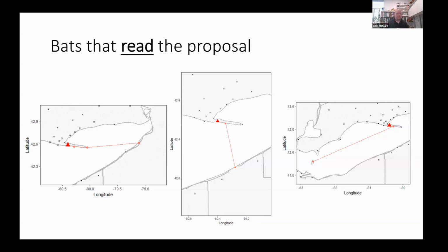And very conveniently, we had bats that took the time and were very courteous, and they actually read the proposal and did what they were supposed to do. Here we've got 3 examples of bats that did indeed cross the lake, right? So each one of these X's is a tower that was available to detect the bats but didn't detect. The red triangle here is the place where we catch the bats and tag them, and any of the red dots are towers that detected the bats.